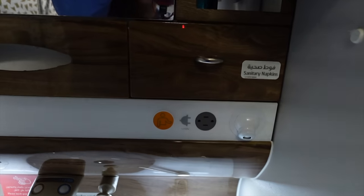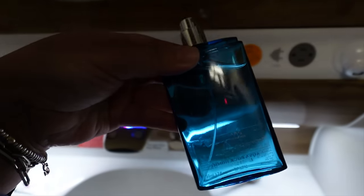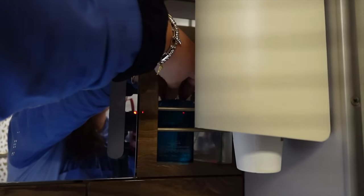I think they're meant to all be Bulgari. Let me check the other one as well. So if you want to freshen up and you don't have your own fragrances, then they have some available for you in the toilet cubicles, which is nice. Behind me you will find literally just a toilet, which I've closed down now, but there you go. Thought some of you guys might be interested. Let's get back to our seats.